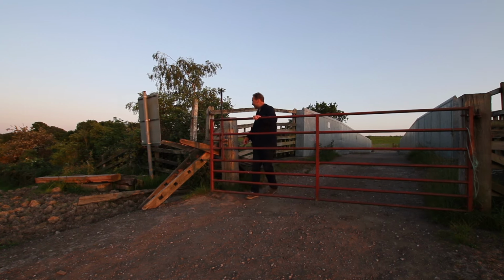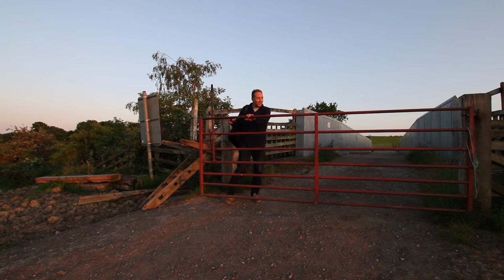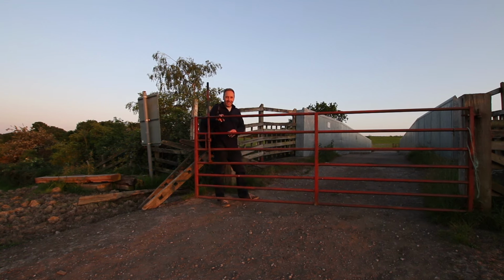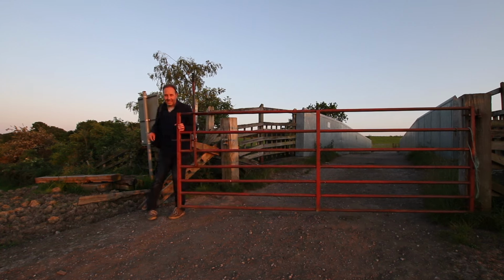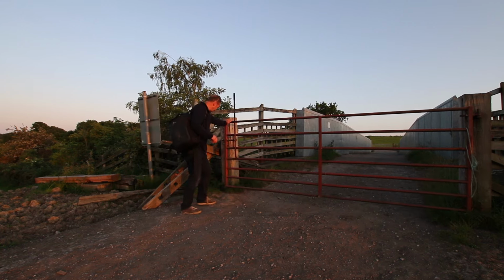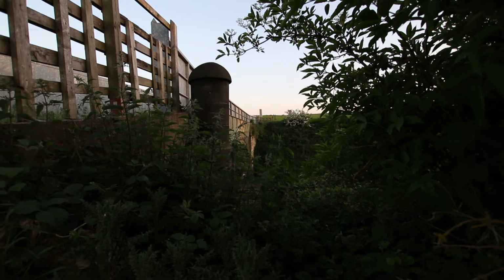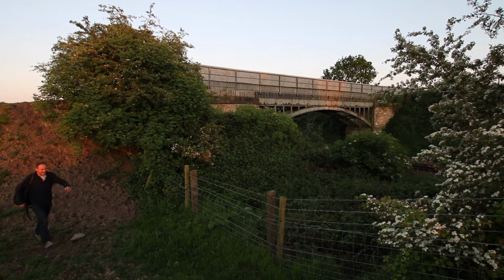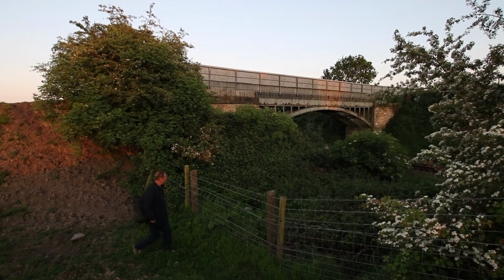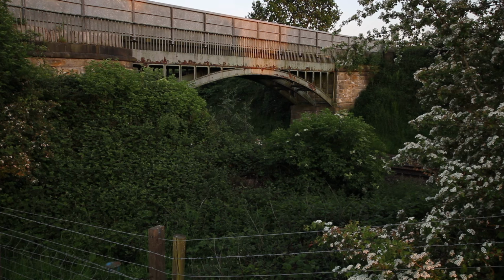From the top it just looks like a metal bridge, and as I said, it's a new structure that's been built on top of the historic bridge. Let's see if we can find a view of the old bridge. Well, I can see why there's no photographs of it.